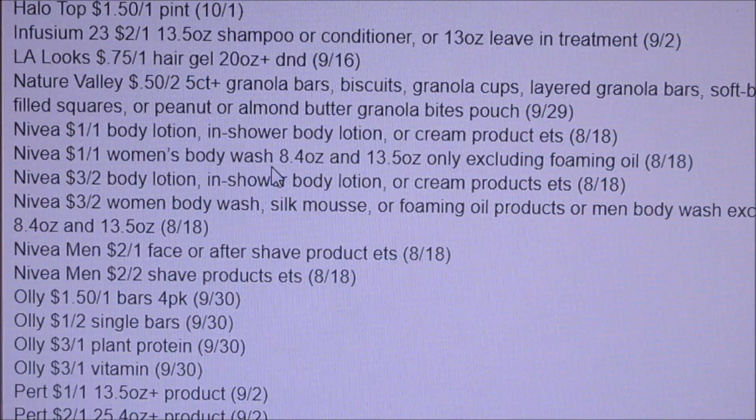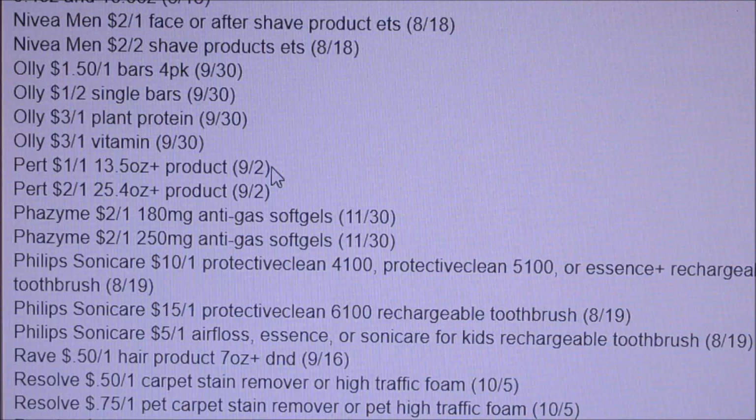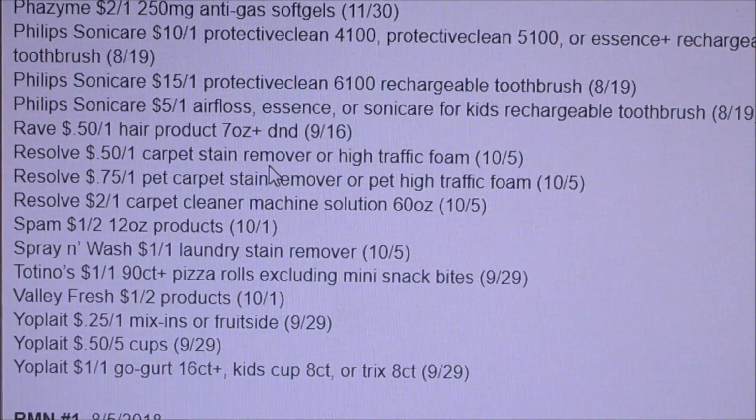Ollie, which is gummies, vitamin gummies. We got Pert, I don't even know what that is. Fazam. Philips Sonicare. Rave, 50 cents off of 1. Resolve Carpet, 50 cents off, 75 cents off of 1. Spam, $1 off of 2. Spray Wash, Totino's Pizza, $1 off of 1. And then Valley Fresh and Yoplait. So that is what is going to be in the Smart Source.